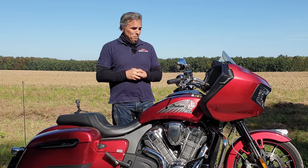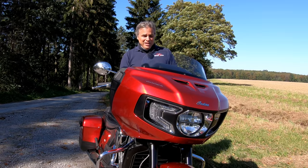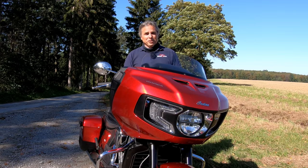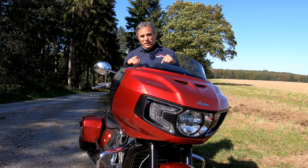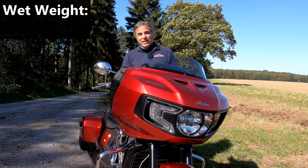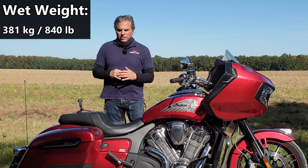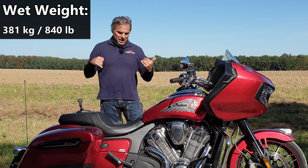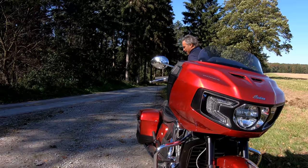And first impressions, two thousand way up. I was having a blast on this bike. I didn't think I could have so much fun on a cruiser. That's this big. Say, how big is it? Yeah, 381 kilos for this limited edition. You guys can tell I'm a little geeked. I like it. I wear my emotions on my shoulders.